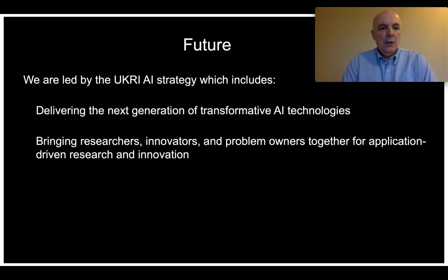So the way we're doing this as part of the Future Fashion Factory, we're very much being led by the UK Research and Innovation new AI strategy. And one of the things that they are arguing for is to create the conditions to deliver the next generation of transformative AI technology. And I've already mentioned that I think that what we're trying to do with colour could be really transformative. And they also want to bring researchers, innovators and problem owners together for application-driven research and innovation. That's exactly what the Future Fashion Factory does, remember.